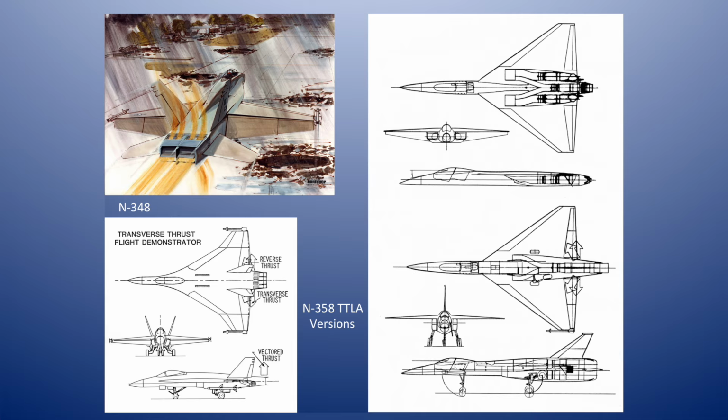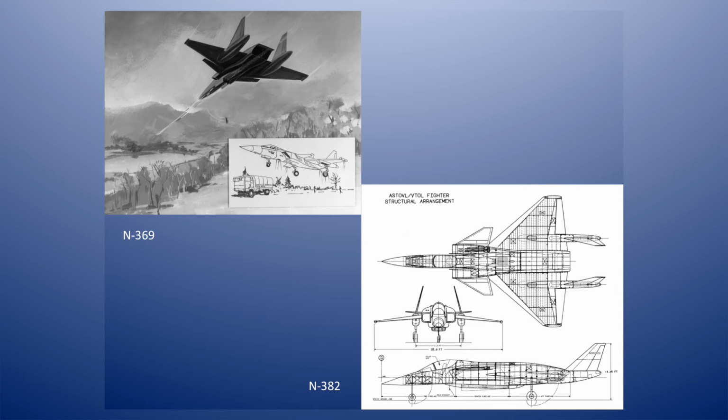Note that on the lower left version, it looks very similar to the Agile fighter. So they were reusing a lot of their design philosophy for these prototype aircraft. Another interesting thing, the lower right drawing, note the stacked engines, very similar to the English Electric Lightning. So this eventually evolves into the N369 and the N382, essentially the son of HATOL.